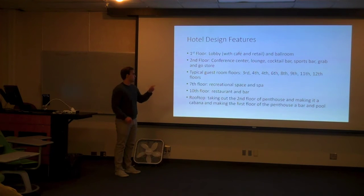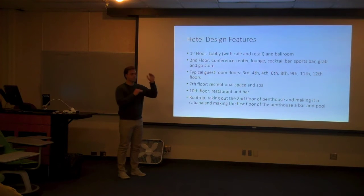Guest floors will be on the 3rd, 4th, 6th, 8th, 9th, 11th, and 12th floors. The 7th floor will be some more recreational space and a spa. Then the 10th floor, restaurant and bar, and then the rooftop. What they'll be doing is actually taking out the 2nd floor of the penthouse, making that into a cabana, and then making the 1st floor of that penthouse a bar and pool.